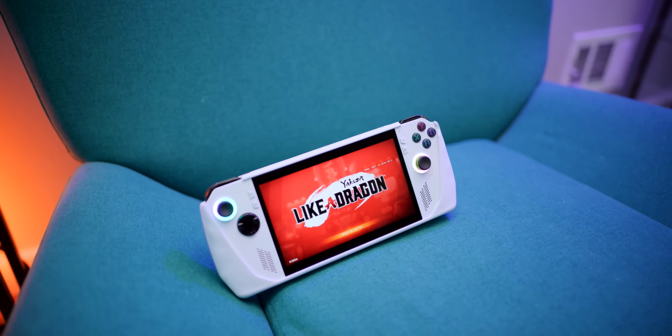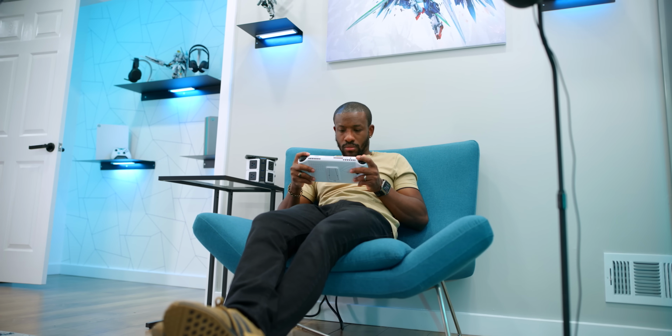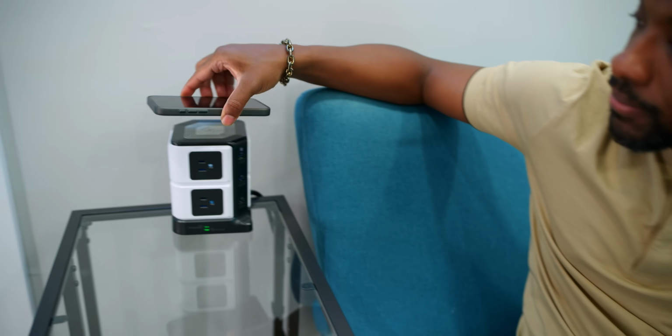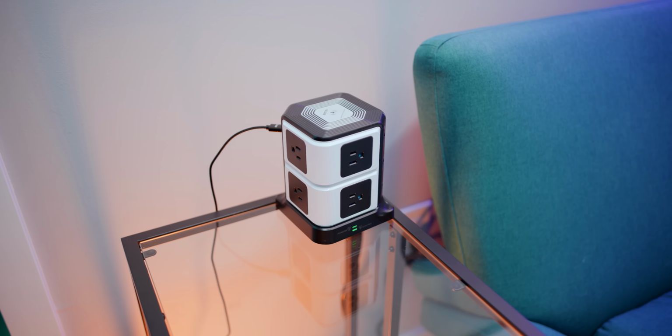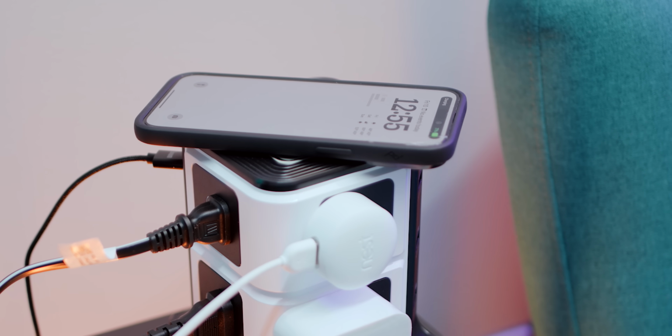And we already kind of went over it, but I have the ROG Ally over here if I just want to sit back, game on a handheld, maybe not game on the TV. If I just want to chill here for a little bit, I can do that in this section. I got this pretty cool little surge protector that matches the look, but also has wireless charging built into it. And if I need to plug anything in, I can, and it has USB ports and all that stuff.